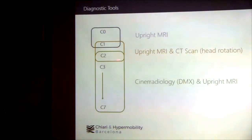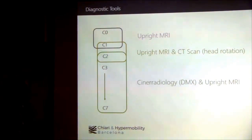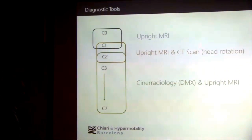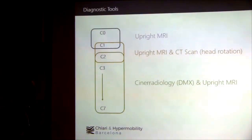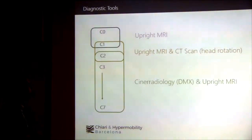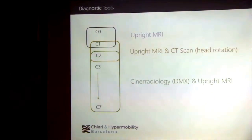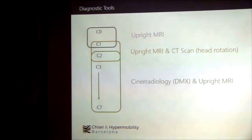With regards to C1, C2, we think it is still upright MRI, especially in the rotational views, because C1 and C2 is mainly rotating. Also sometimes we need a bone CT scan 3D, because we need to see the subluxation clearly. Below C2, C3 up to C7, we think the diagnosis can be done with upright MRI. We'll show you some pictures later, and also with dynamic radiology or DMX. It depends on the terminology, but at the end it is the same. It is a means of testing the movement of the cervical spine.